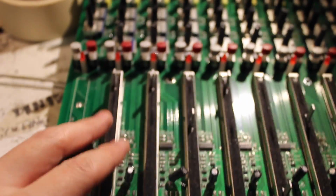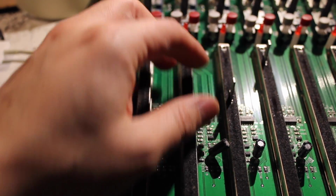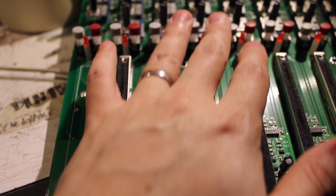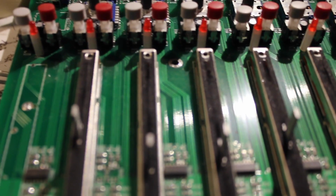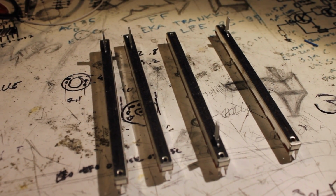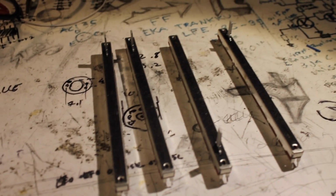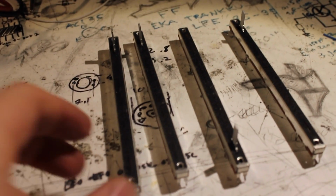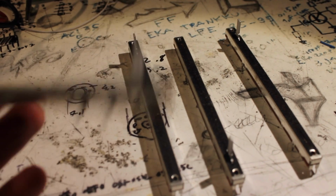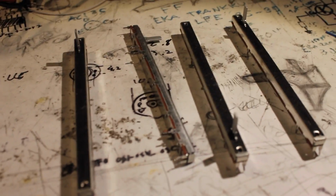I got this broken mixer for free, so I'm going to use these sliders. I have to desolder them from the board. Now I removed the 4 sliders from the mixer PCB, and it was a bit harder than I thought. I broke one and I burned one from the inside somehow. But now I've got 4 working for the 4 tape recorders.